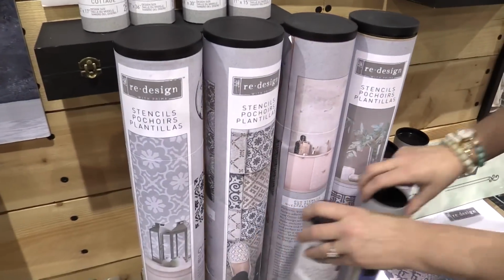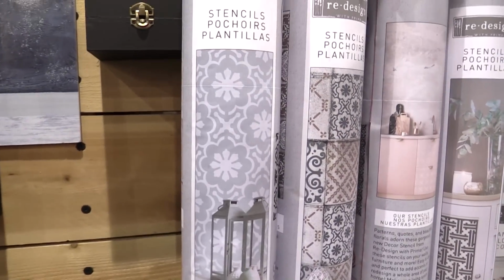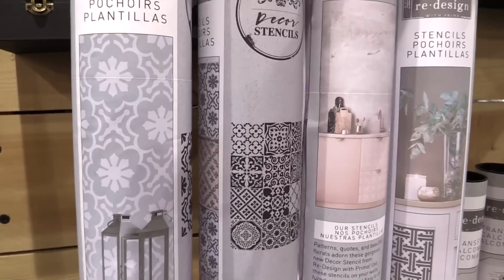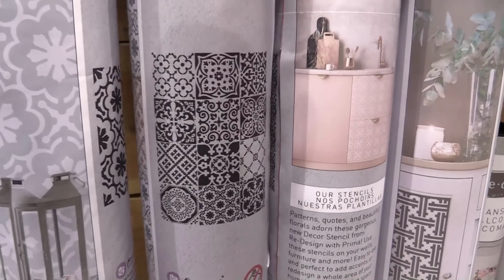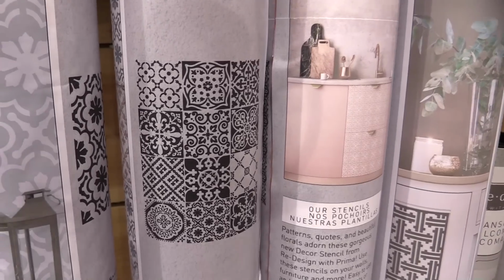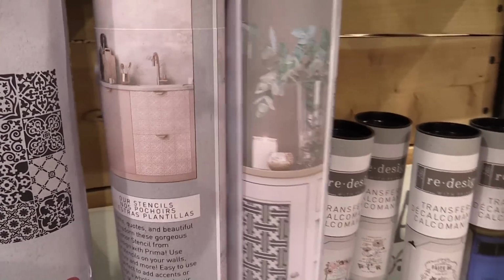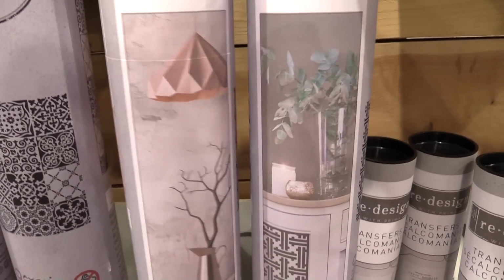And I just kind of wanted to give you a little glimpse of that. So this one we saw on the wall already. Here is more of the tiled look. So this is large enough to do a floor. People are doing concrete floors all over the place in their homes. Really cool. This is a real fun design here. This is actually one of my favorites.